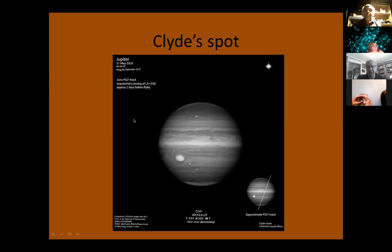And he was imaging Jupiter, and this was for the BAA group. He's a member of the BAA. He was imaging because the Juno spacecraft was due to fly over this region 2 days later. So this was the projected track, and the BAA and ALPO and other planetary groups try and image the track and send those images to NASA so that they can determine, you know, what's coming up.